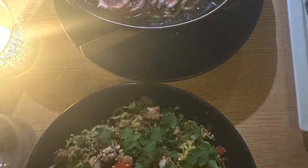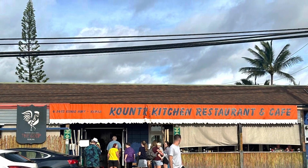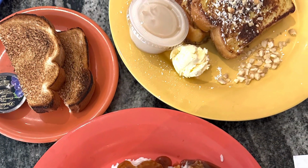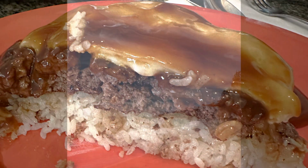Then we had dinner at Alma restaurant. The following day we had breakfast at Country Kitchen. Their local mocha was definitely the best we've had this entire Hawaii trip. Their pancakes were really fluffy as well, but definitely go for the half size because their portions are massive.